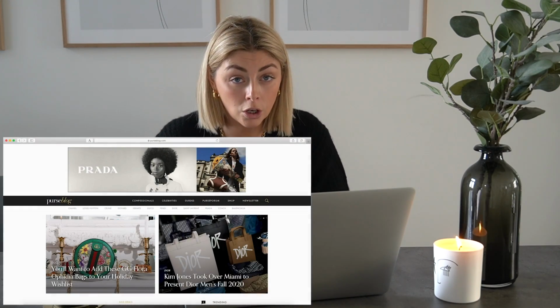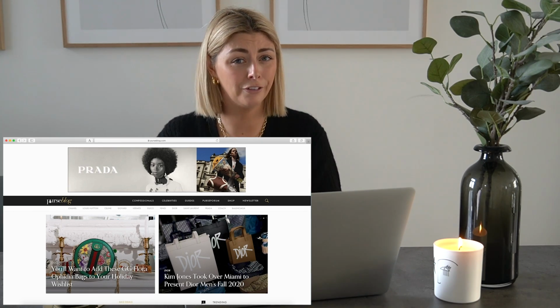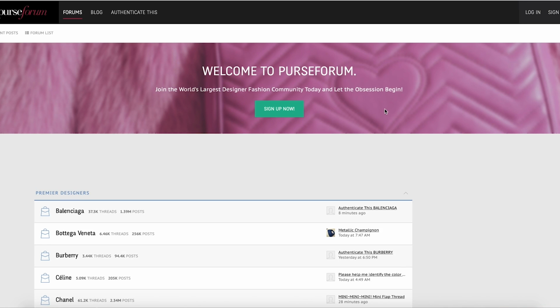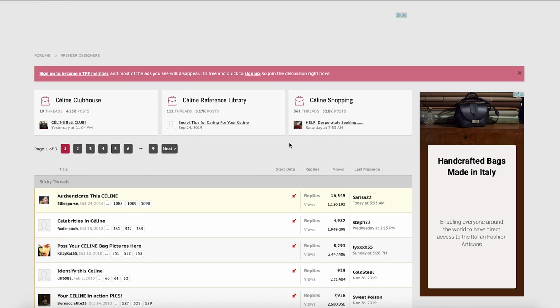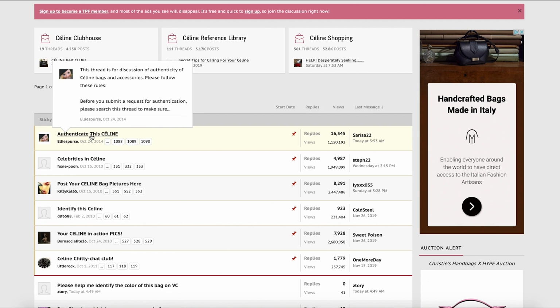Now there are also websites like Purse Blog, which I don't know if it's particularly an official site for authenticating. I don't think they can give you a certificate or anything, but basically Purse Blog is full of, I think, self-proclaimed handbag know-it-alls, if you will, but that's a good thing. You can upload that listing, it's kind of like a forum, they'll all have a look at the listing and see what they think and they'll give you their opinion. So it's always something that's useful.